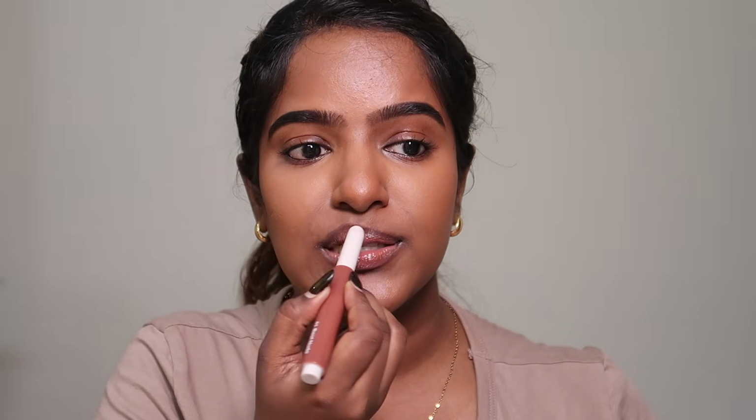Okay, it's a lip balm, I think. Yeah, it's a gloss lip balm. It nourishes the lips. It also looks stunning on the lips. So just by itself, without any base color, this is how Best Nude looks. But a lip liner is mandatory. Okay, this is how the color looks.